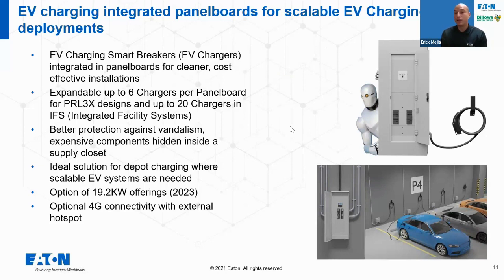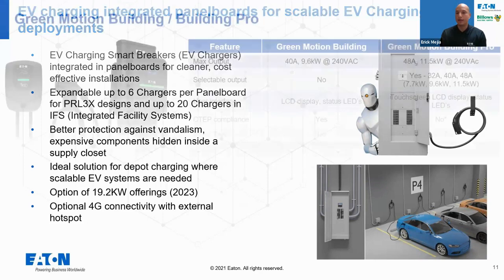Additional to that, you will have Ethernet capabilities. That way you're able to communicate between the charger itself and the panel board. If your parking is underground, there might be some issues with connectivity, but that's a solution that we also offer. So that's a pretty slick design. And like it says in the bottom, there is a 19.2 kilowatt option. It says we currently have it in the market, and then the optional 4G connectivity with the external hotspot, something that I was mentioning before with the Ethernet and the Wi-Fi. So that is our panel board offering for the EV charger, and you can go to the next slide.